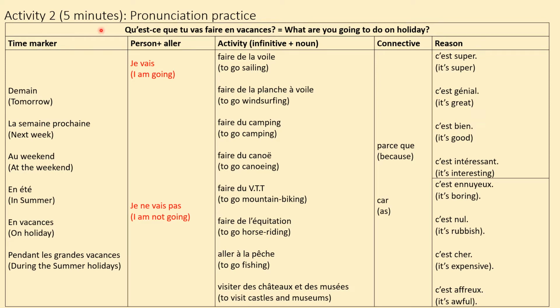Écoutez et répétez. Qu'est-ce que tu vas faire en vacances? Your turn. And again, qu'est-ce que tu vas faire en vacances? Good. Okay. Écoutez et répétez demain. Your turn again. Demain. Good.